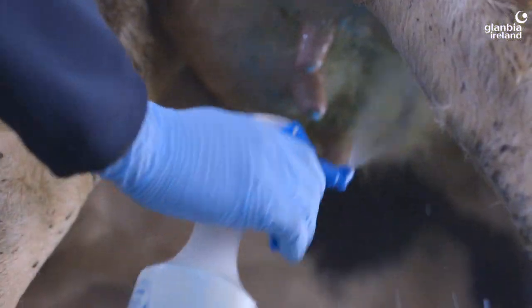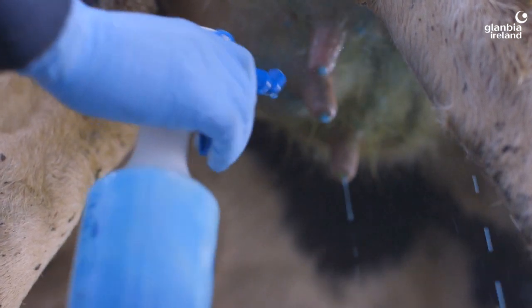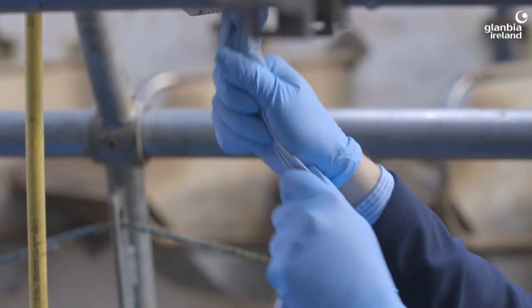The 15 ml should go onto the teats, obviously, not just on the udder as a whole. And you should try and cover every teat, every milking, but also every side of every teat. And you can easily check this by wrapping a bit of paper towel around the teat after it's been sprayed, and you will see that any dry patches on the paper towel are parts of the teat skin that have not been covered.